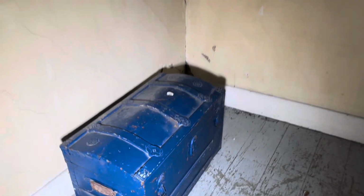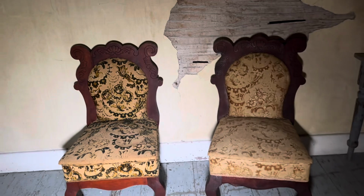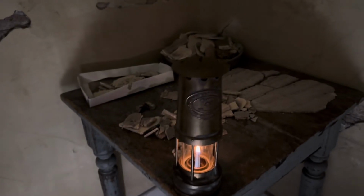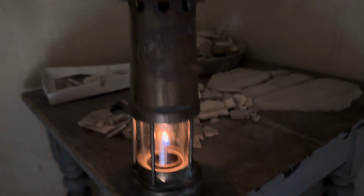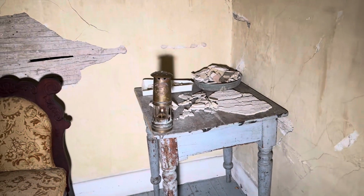So we have this room here. Look at the old trunk. It has some antique furniture in here as well. There's this old oil lamp here that we've lit. Pretty interesting. Again, the original windows. Very, very cool room. That's awesome. Hey, can you just move away from those for a second? Thank you. So I head into this room.